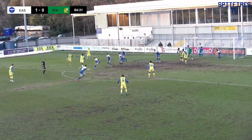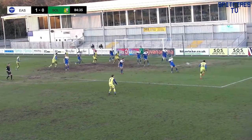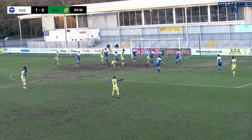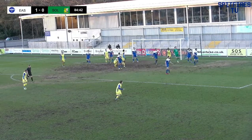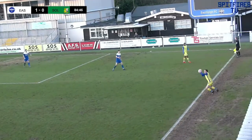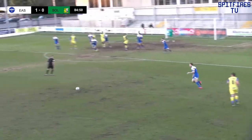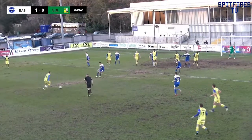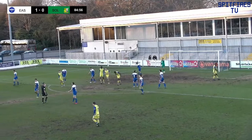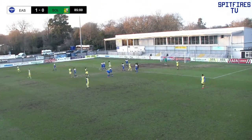Here's Hudlin. Good challenge from Ben House there to stop Donawa from getting to the ball. Hudlin again. Eastleigh really backs against the wall now. Cleared by Jack Payne. It's going to be a throw-in for the Moors. Taken quickly. Gleeson goes to shot from Callum Maycock, just sails harmlessly over the crossbar of Joe McDonald.